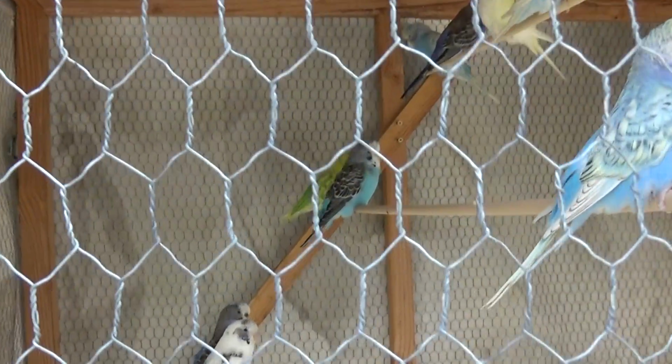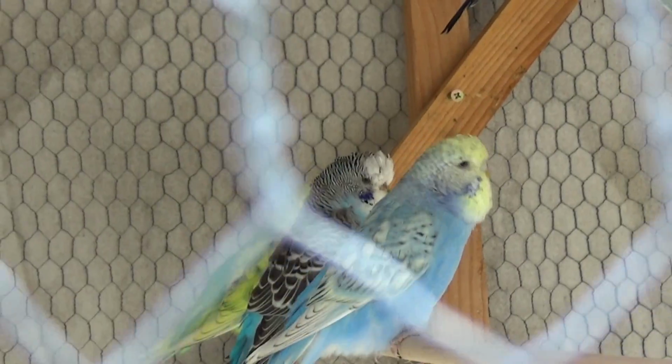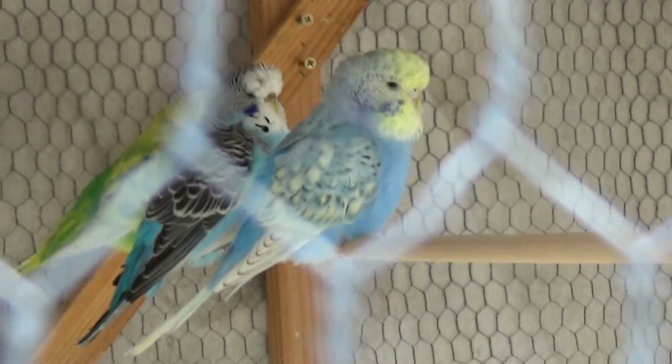Their oldest one is, where is she? She's right there. She's just going into her 3-month molt. Oh, you can't see her because of the stupid wire. Come on, resolve. There she is. And she is a big girl. She's behind the opaline one. She's a big girl, just like her mama, and I'm thrilled. Okay, that's it.